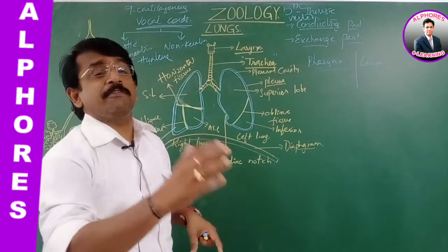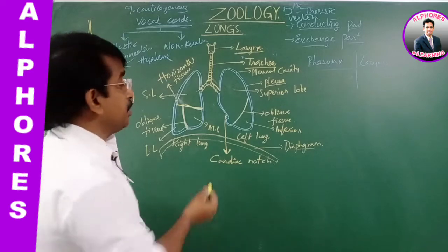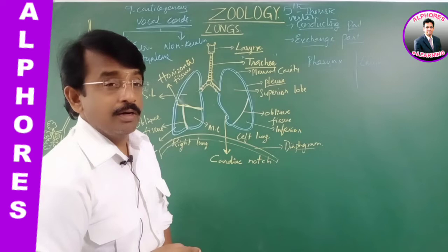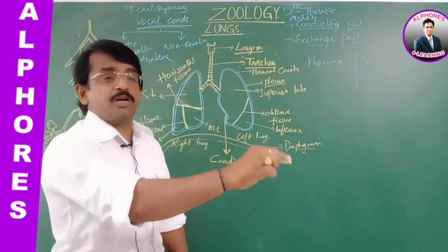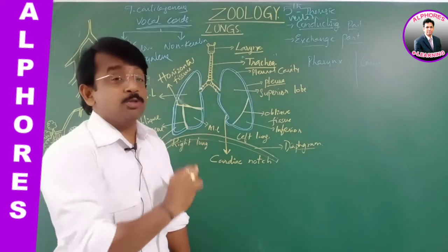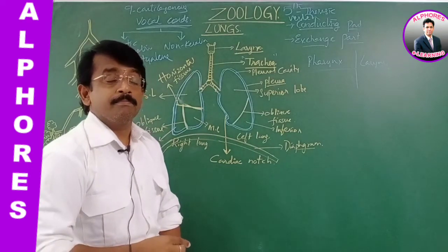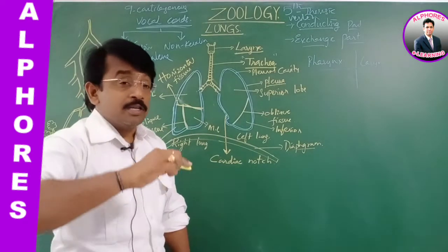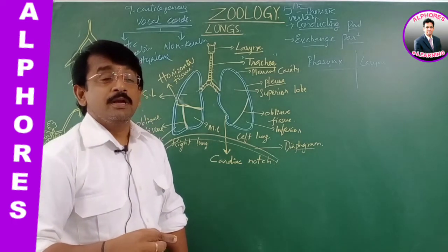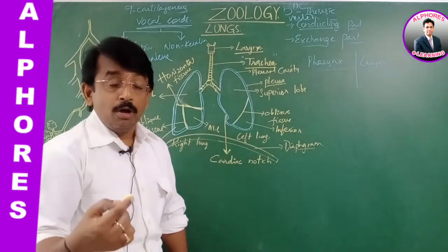At the location of the fifth thoracic vertebrae, the trachea is bifurcated into the bronchi, which is made up of pseudostratified ciliated epithelium, and it is also primary bronchi, secondary bronchi, tertiary bronchi. And it is with C-shaped cartilaginous rings. Furthermore, bronchi divides into bronchioles, primary bronchiole, secondary bronchiole.